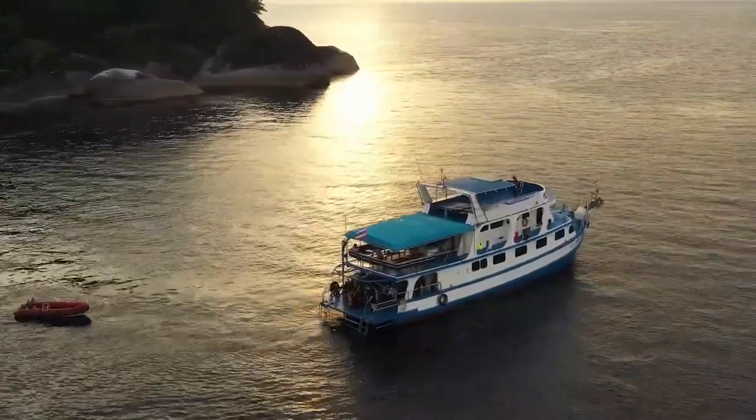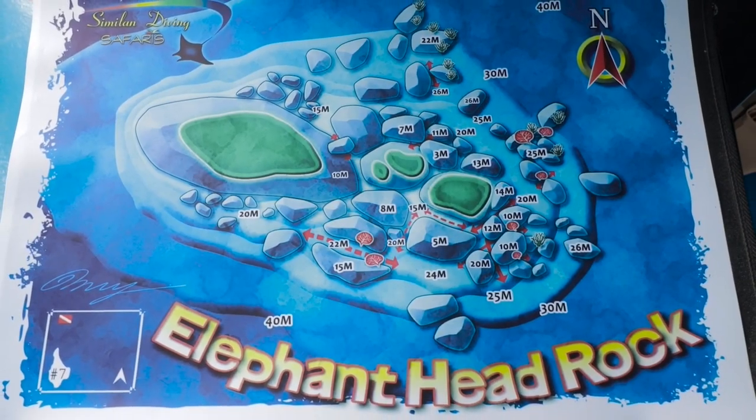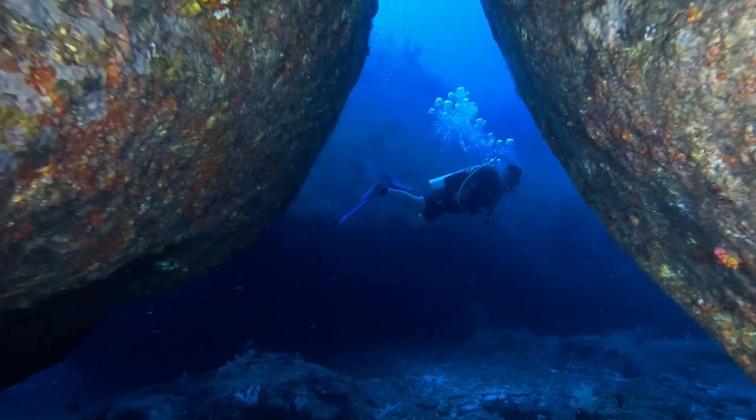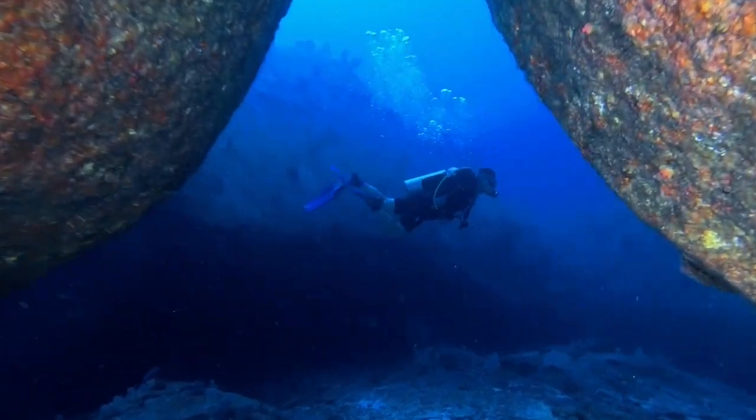Our boat headed for its next destination, Elephant Head Rock. Elephant Head Rock is famous for its variety of swim-throughs.